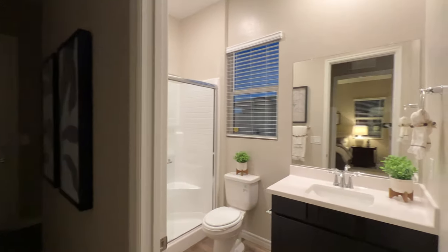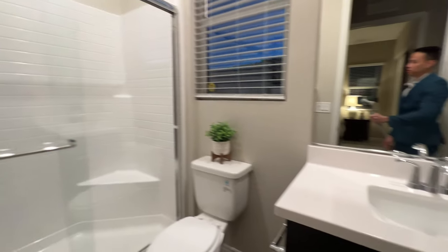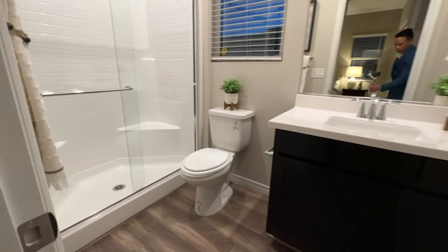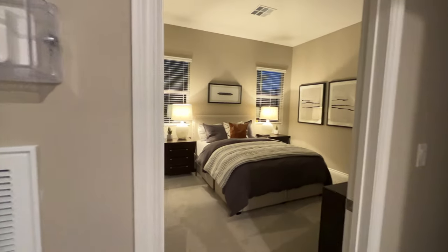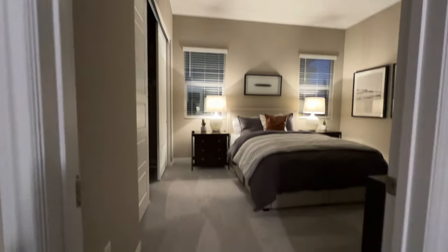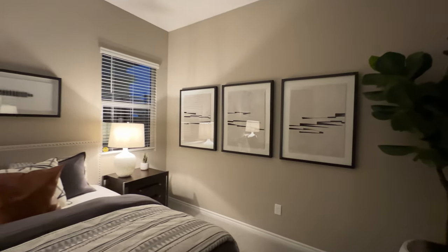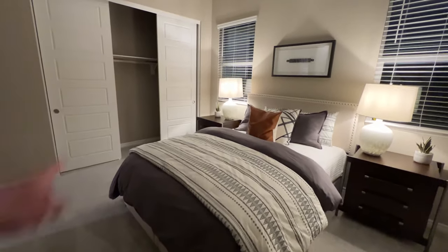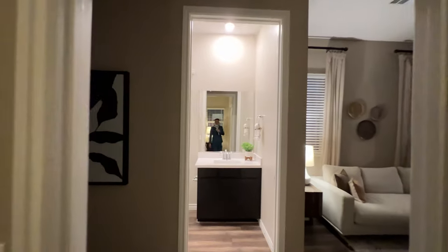Okay, so we're entering your, look guys, full bathroom, very standard. This is for your Casita or next gen. So Lennar has this next gen trademark also. They don't use the word Casita anymore because they have a trademark of next gen. This is a nice one. This is a very spacious one, guys, for the next gen. Very standard closet. So yeah, this Casita is big.